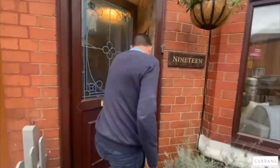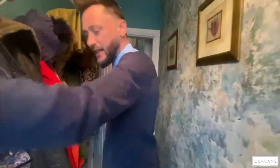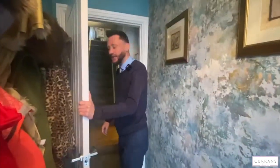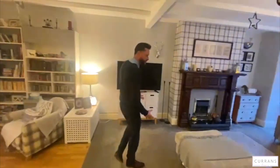UPVC double glazed entrance door takes you through to the initial entrance hall. Double radiator to keep you nice and warm. And then there's a further internal door, which is great at the moment for keeping the drafts out. Further double radiator and stairs off to the first floor. Nicely carpeted, where it is carpeted, with a grey, nice fluffy carpet.